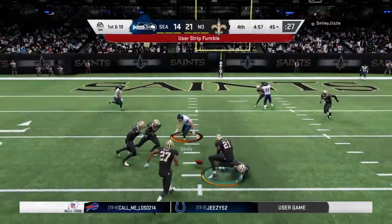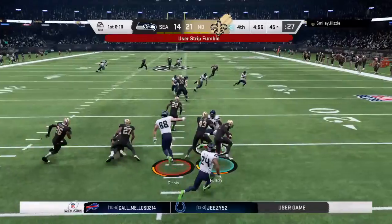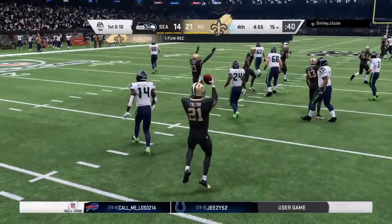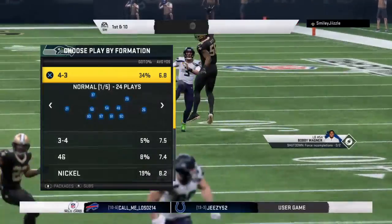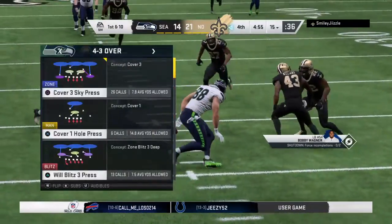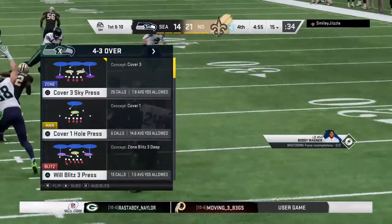This is caught inside the 15. And it's a fumble. And this is picked up by the Saints. And a big turnover there as his guys will get the football back. So the defense there, opportunistic. It's nice to give them credit, isn't it?